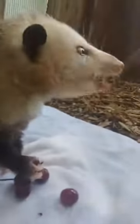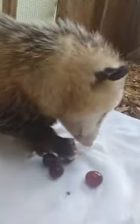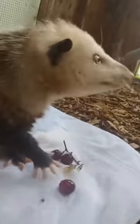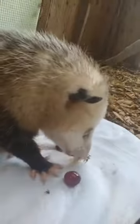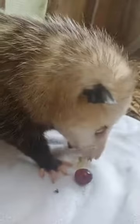Oh yeah, there's your grapes. Those little paws. One of my favorite things is to watch her eat with her little paws. It's too cute. Yeah. Crunch, crunch, crunch. I'm sorry I didn't bring you anything crunchy today. Actually, I think I did. I might have brought dog food and cat food. So you can munch on that in a few minutes.